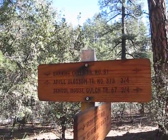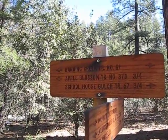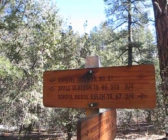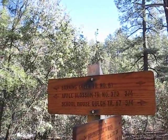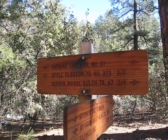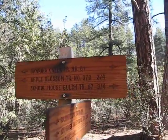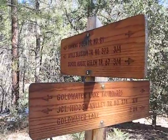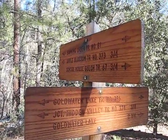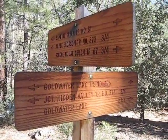So Banning Creek Trail, number 61, goes down the valley. Actually goes in both directions, but it's also 396 going to the right. Apple Blossom Trail, 373 is 3/4 of a mile down there. And again, you can make a loop hike going back up that way. And the Schoolhouse Scouts Trail, 67, is 3/4 of a mile over 81 and up the hill and down. And this is where we came from. Goldwater Lake Trail, 396. Hidden Valley Trail, 3/4 of a mile up there on the top of the hill. Now Goldwater Lake from this point, 2¼ miles.